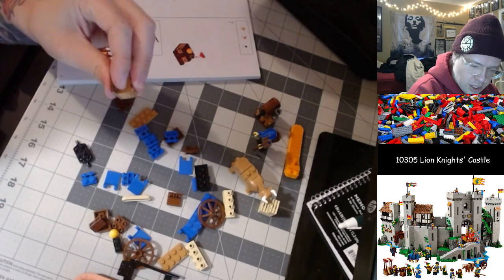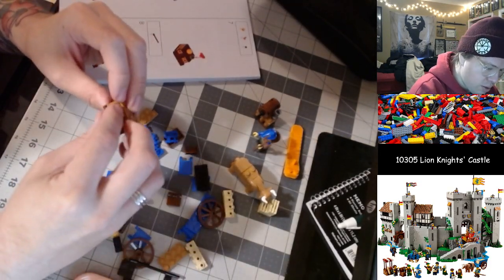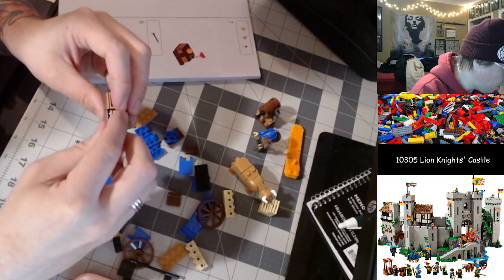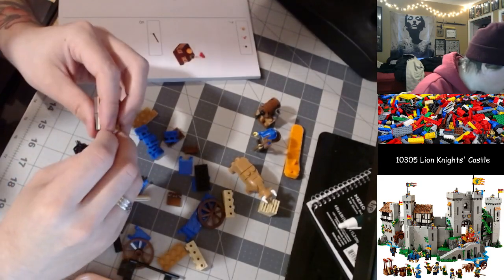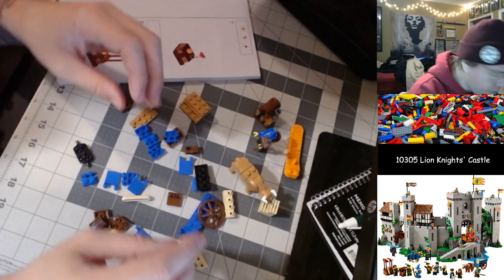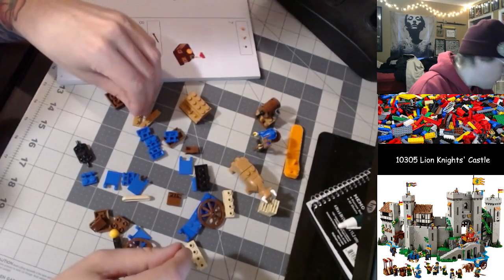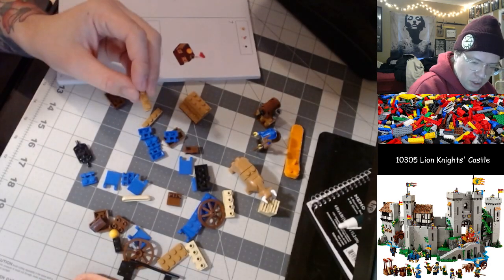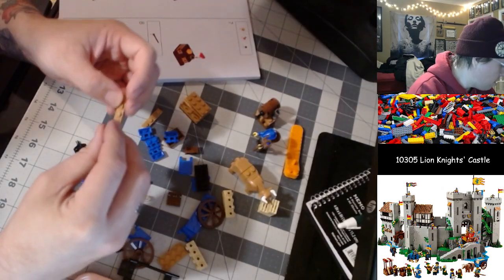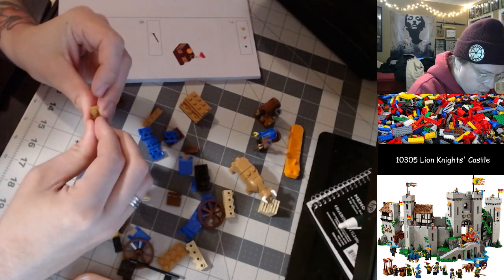Okay, let's see here. Got some tilt tiles. Let's see here. Build this separately. Yeah, what do you think, Kitty? Pretty nice. They put the instructions in cardboard now. Some cardboard for you to chew on.